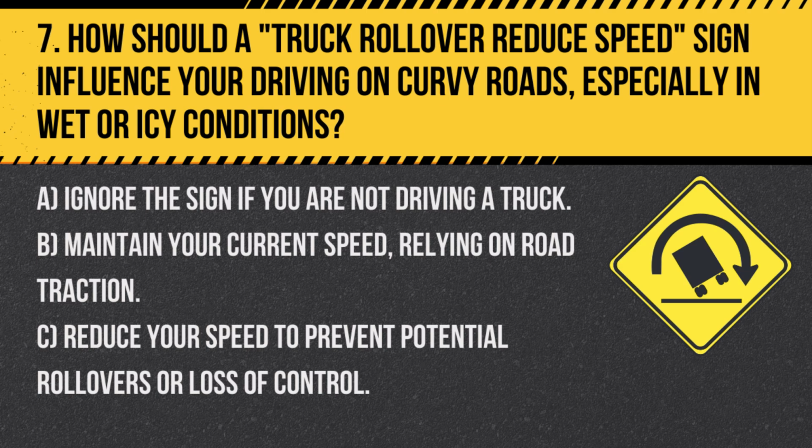Question 7. How should a truck rollover reduce speed sign influence your driving on curvy roads, especially in wet or icy conditions? A. Ignore the sign if you are not driving a truck. B. Maintain your current speed, relying on road traction. C. Reduce your speed to prevent potential rollovers or loss of control. Answer C. Reduce your speed to prevent potential rollovers or loss of control. This sign warns of conditions where high speeds could lead to rollovers, applicable to all vehicles.